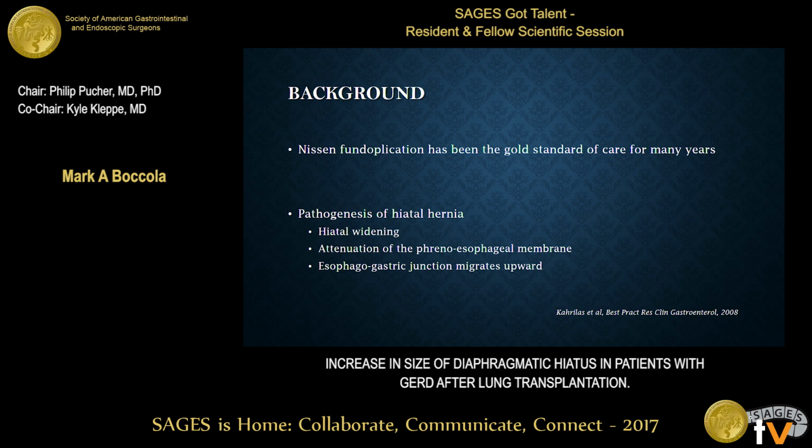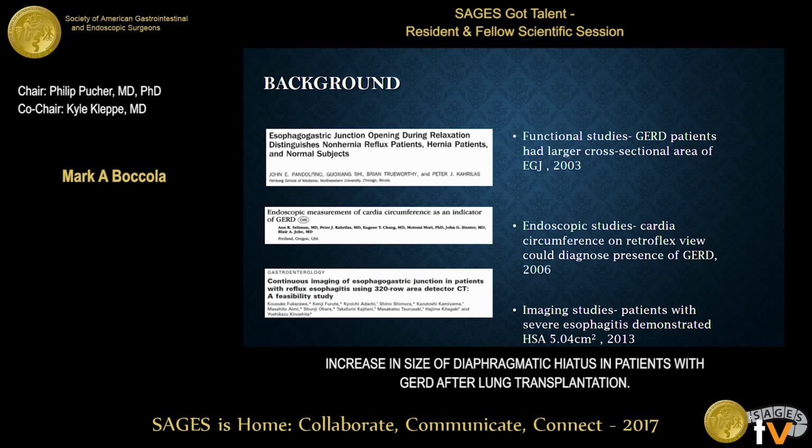Nissen fundoplication is the gold standard for these patients, but we believe that it works not because you've got a vagal nerve injury, but because you're fixing an anatomical defect which is related to hiatal widening. And you notice that hiatal widening is the first step in the pathogenesis of a hernia. Hiatal widening as a concept for reflux is not new. It's been studied in the last decade, and particularly in endoscopic studies, they've noted that when you do the retroflex view on the cardia, the circumference of the cardia directly predicts how severe the reflux is.